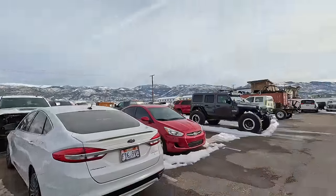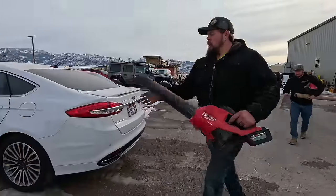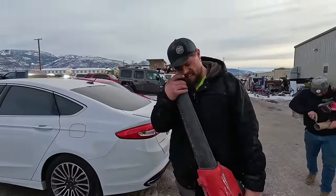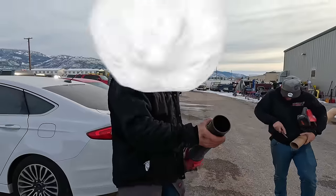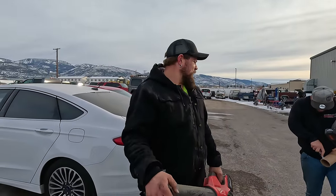So we're going to go look at the limo. We're going to try and see if we can maybe help the limo out a little. Maybe all the snow melted. Maybe. Do you think this has enough pressure? A leaf blower or what? That we could build a snowball, stick it in there and go boom. No. Try it. You don't think I'd do it, Colton?